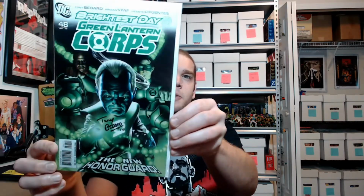So speaking of Tony Bedard, the other book I found in that shop for cover price as well was Green Lantern Corps 48, which is the A cover, which is cool and all, but if you notice, it had an additional Tony Bedard signature on there. So I really like Tony Bedard, so anytime I see his signature for cover price, I'd probably pick it up. So I did, because I was in a shop in Florida, and I felt like I needed to pick up at least 1 or 2 things. So these are the 2 books I got from that shop, so that was pretty cool.